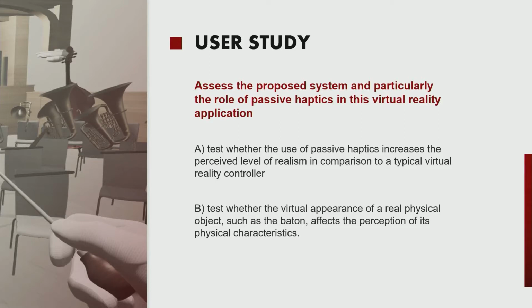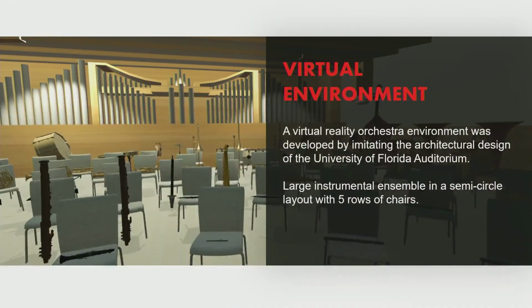So what we are proposing in this particular study is to assess the proposed system, and particularly the role of passive haptics in this virtual reality application. First of all, we want to test whether the use of passive haptics increases the perceived level of realism in comparison to a typical virtual reality controller. And second, we want to test whether the virtual appearance of a real physical object, such as the baton, affects the perception of its physical characteristics.